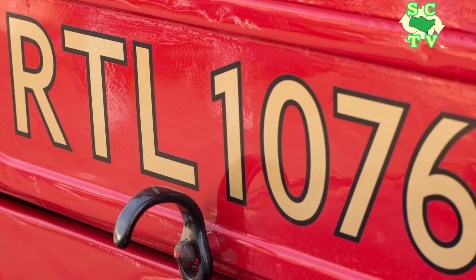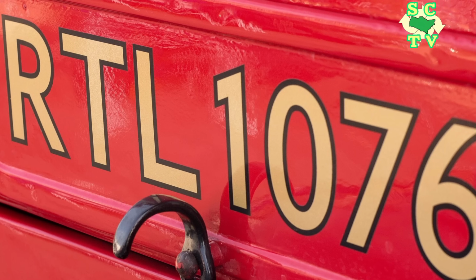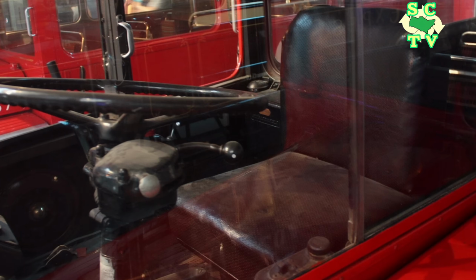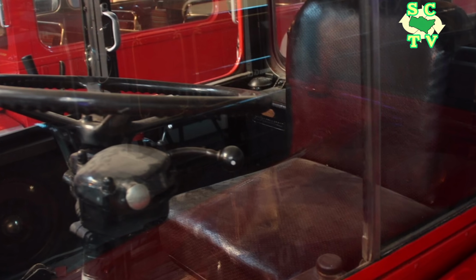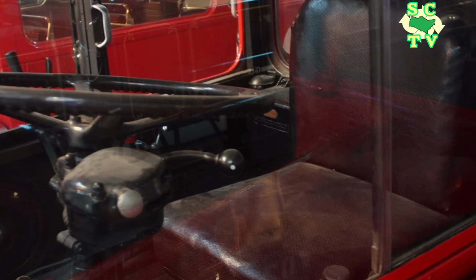These buses would become the RTL class and were based on the standard Leyland Titan PD2/1 chassis. Although, as I said, these were adapted, and one of the modifications was that the bus chassis was fitted with a standard pre-selector gearbox, which was supplied ironically by AEC.